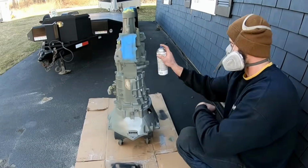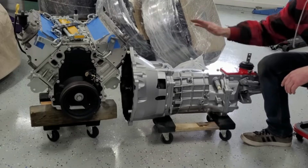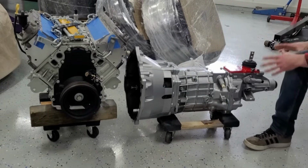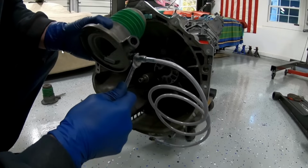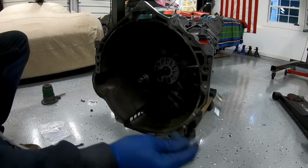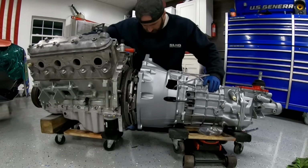Gave her a fresh coat of paint, installed my shifter, and just like that, we had our own version of a TR6060/T56 Magnum hybrid that looked brand new and was ready to go in the car. Before going in the car, the transmission got a brand new GM LS7 slave cylinder and speed bleeder from Tick Performance. And then the transmission and LS3 were mated back together.